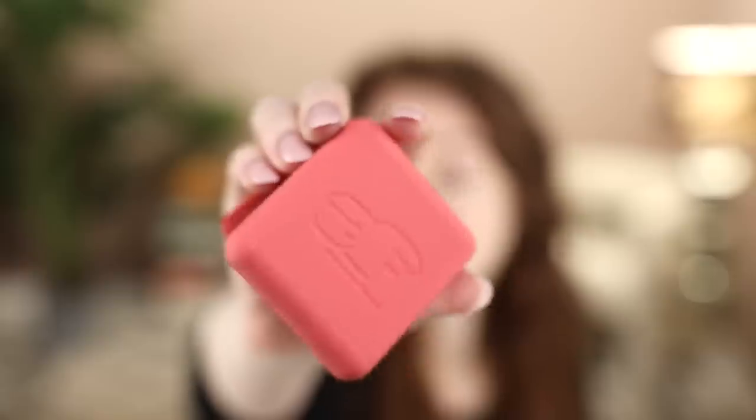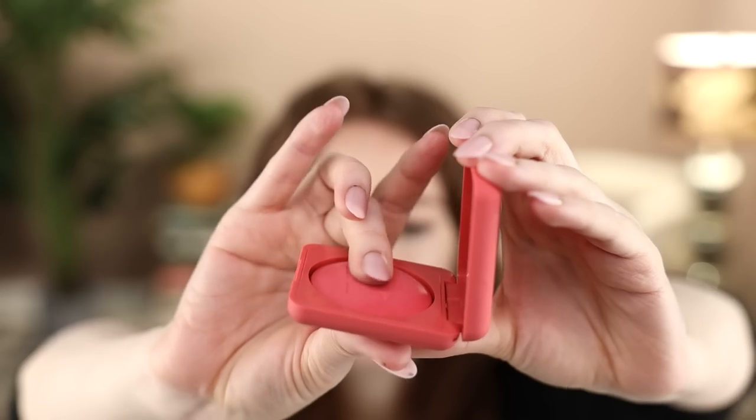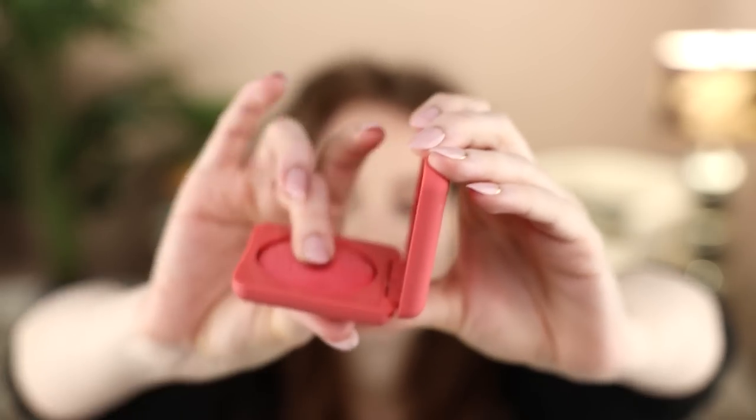Okay, moving on to what is a fail for me, but it might not be a fail for everyone. This is the About Face Cheek Freak Blush Balm. I like the packaging again, and I like the way that this dome of product looks on the inside. Balm is kind of a weird name, this is a cream blush. I would not call this a balm, and it definitely doesn't stay balmy on the cheeks in that Vaseline-y way. So that's what you're worried about with this.